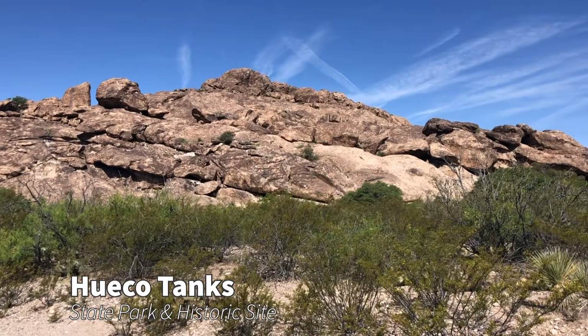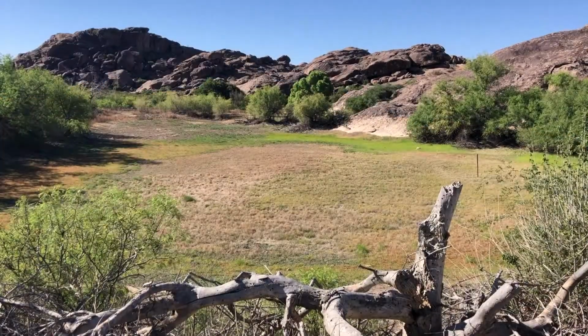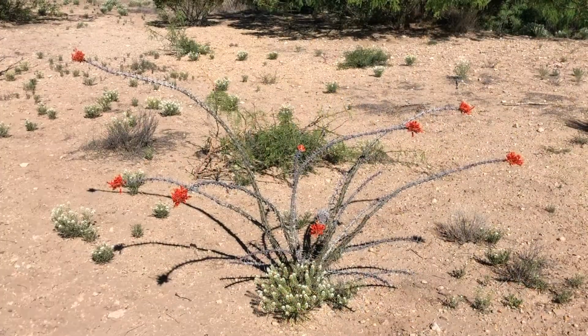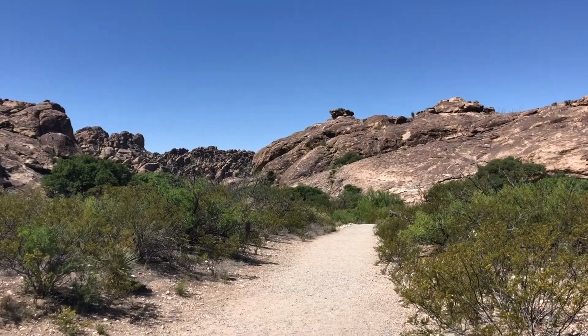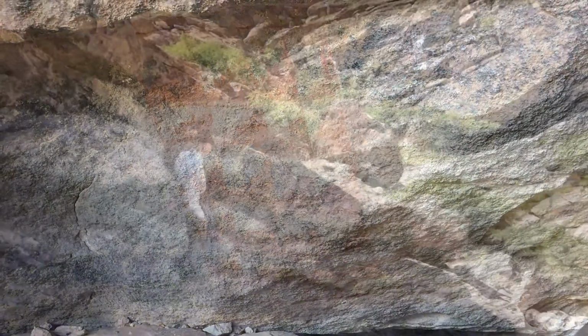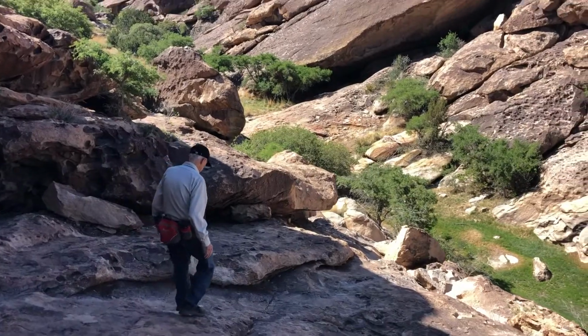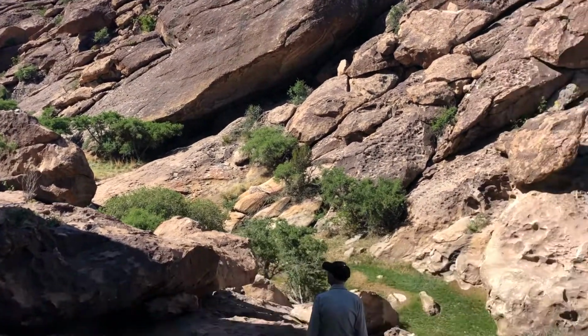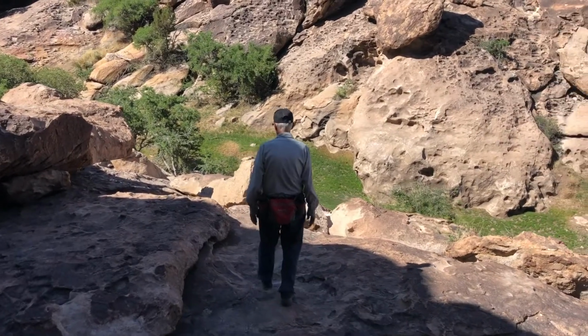Hills of jumbled boulders rise up out of the desert floor. For ancient people, this area was an oasis in the arid landscape. This trail takes you to a different time, where stories are told in rock paintings called pictographs. My guide, Bob White, and I climb and crawl to see some of the more than 3,000 pictographs hidden in Hueco Tanks State Park and Historic Site.